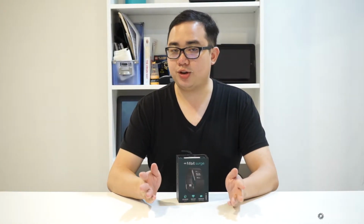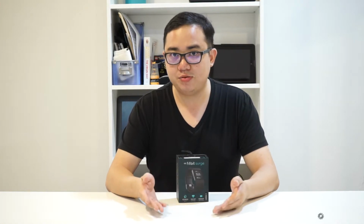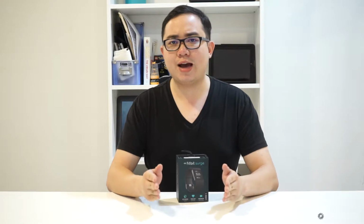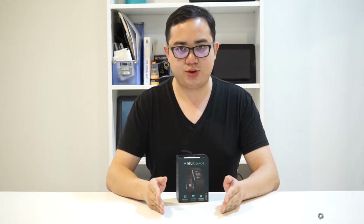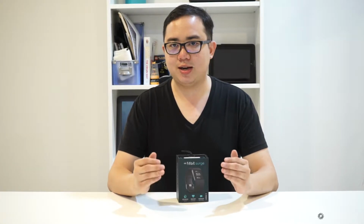There are tons of fitness trackers in the market already. They could range from a price range of 59 ringgit up to 1000 ringgit, and even expensive smartwatches do include them. So why do you actually need a dedicated fitness tracker? First of all, ecosystem, the experience, and of course, accuracy.